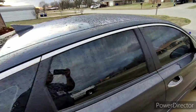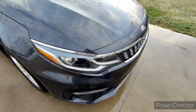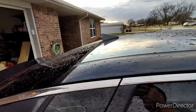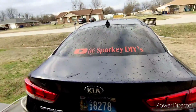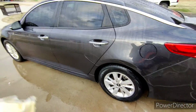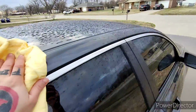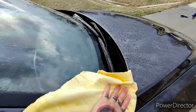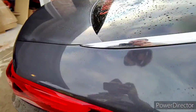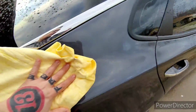Bam, so much shinier already. It is still wet. Used that ceramic, so once we dry it, it should look pretty awesome. So now, dry towel. Ceramic. Tell me that wash stuff don't work, guys. I don't believe it. Y'all can tell me that all day long, but I will never believe it. This stuff is phenomenal.